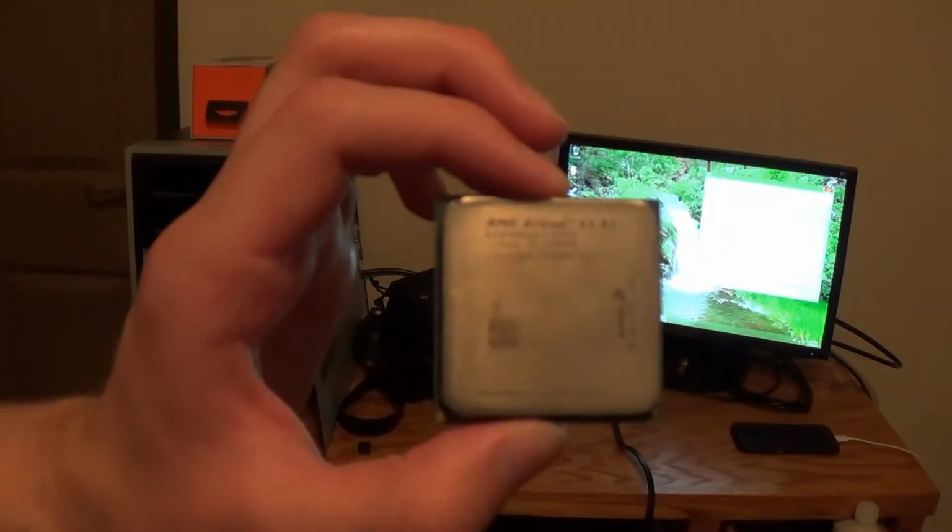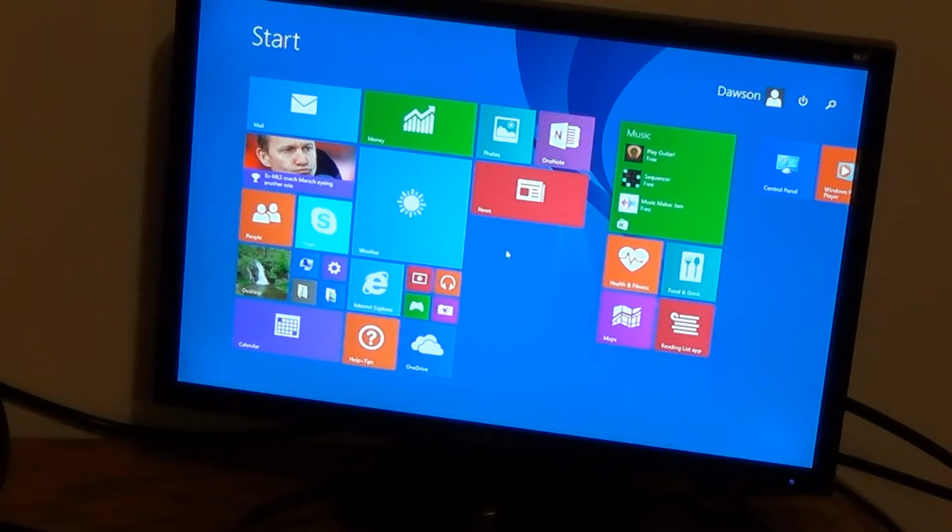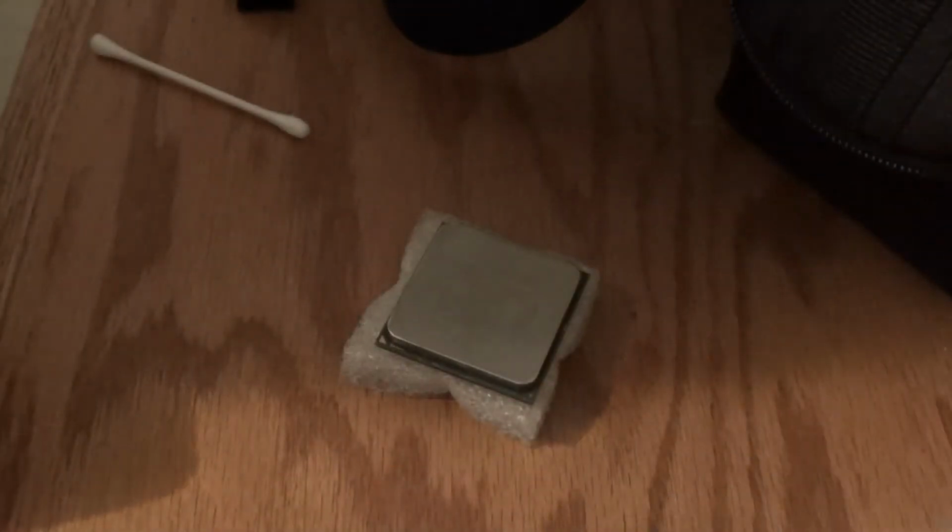But hopefully with this guy, all of that should change. Okay, time to prep for surgery. Let's shut this thing down. Alright, now first things first, even though this CPU looks like it's already been cleaned, I'm just going to give it a second cleaning just in case. Never hurts. So I got some rubbing alcohol here, I got some cotton swabs. Let's go to work.